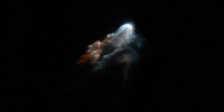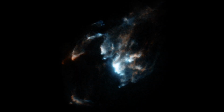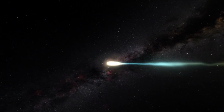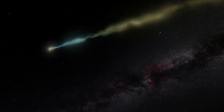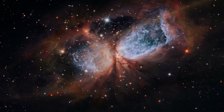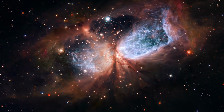This shows that these jets are not being launched in a steady stream. Rather, they are racing out sporadically in clumps. The irregular structure of these jets is likely caused by material that periodically falls onto an infant star. This image shows how violent the end stages of star formation can be.